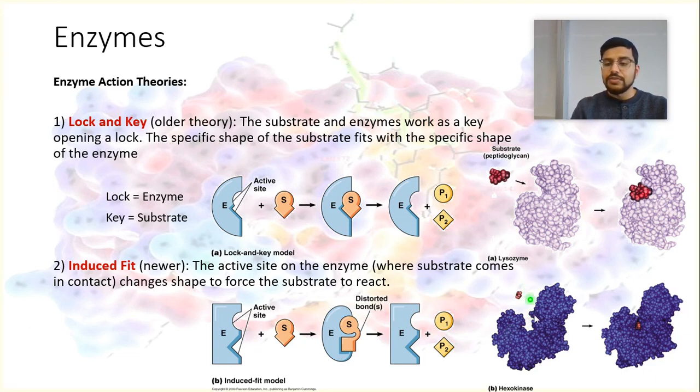And here's an example of this little J-shaped molecule. The substrate can fit into that gap. The J shape will curl around it and then split that substrate into the two products that we wanted.